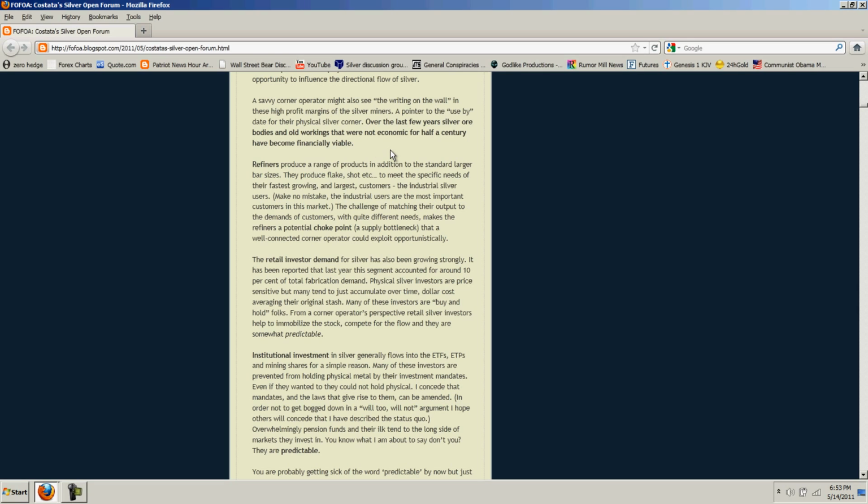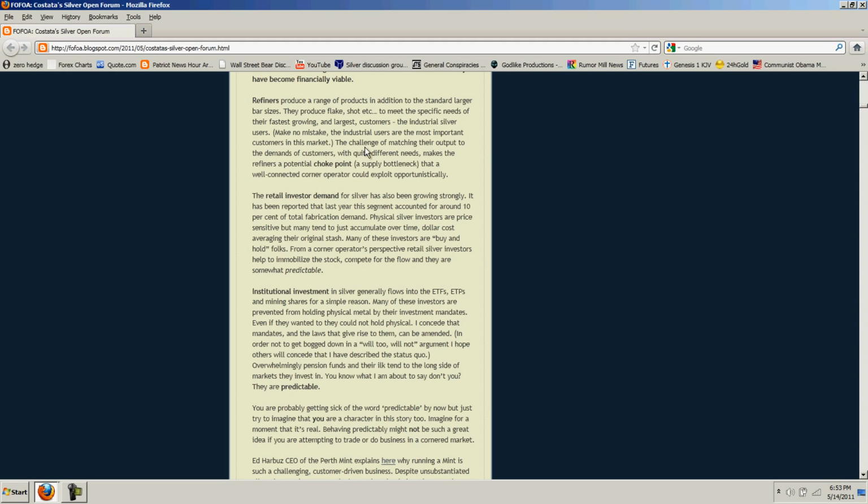A savvy corner operator might also see the writing on the wall in these high profit margins of the silver miners, a pointer to the use-by date for their physical silver corner. Over the last few years, silver ore bodies and old workings that were not economic for half a century have become financially viable. Refiners produce a range of products in addition to the standard larger bar sizes. They produce flake and shot to meet the specific needs of their fastest growing and largest customers, the industrial silver users.